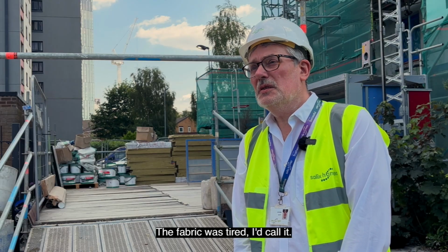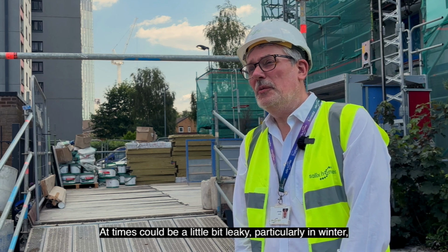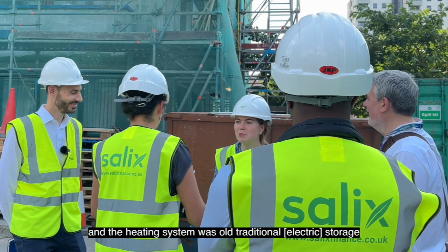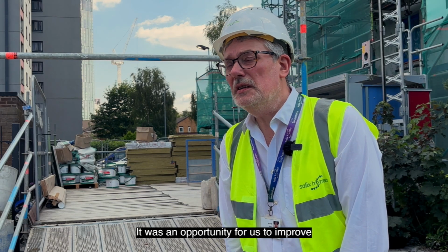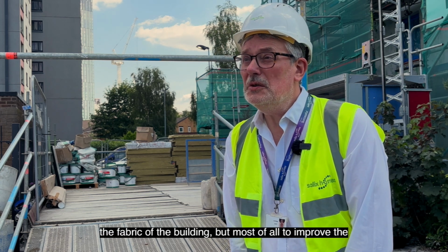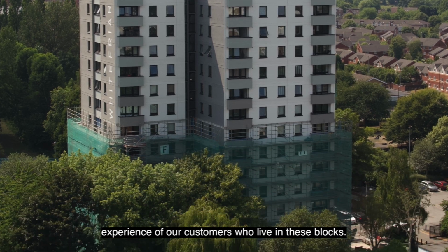The fabric was tired, I guess I'd call it. So at times it could be a little bit leaky, particularly in winter. And the heating system, old traditional storage heaters, were not the best. So it really was an opportunity for us to improve the fabric of the building, but most of all to improve the experience of our customers who live in these blocks.